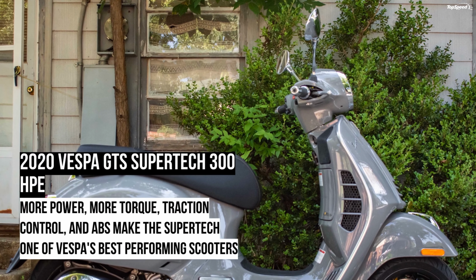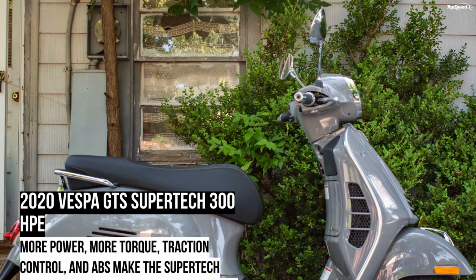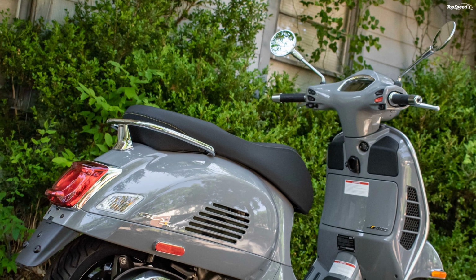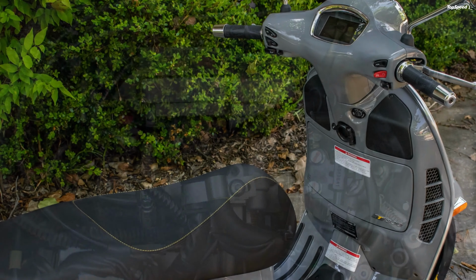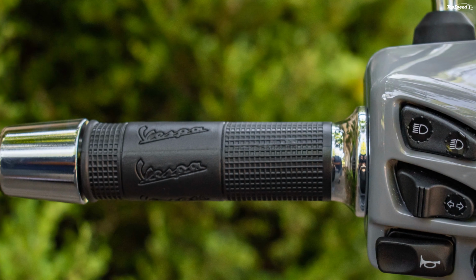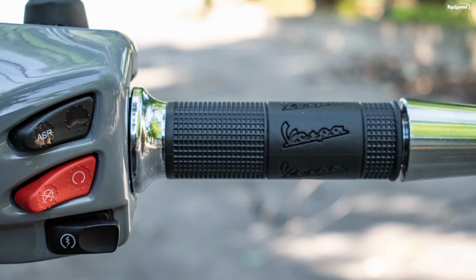2020 Vespa GTS SuperTech 300 HPE competitors. It's clear that the GTS SuperTech 300 HPE is destined for a discriminating sort of rider base, so I needed something pretty special for my head-to-head. I think Suzuki's Bergman 400 would appeal to the same sort of rider, though certainly not in the aesthetics, if I'm honest. Suzuki Bergman 400.